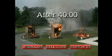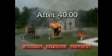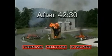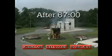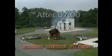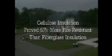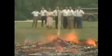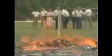After 40 minutes, the uninsulated building collapsed. 2.5 minutes later, the fiberglass structure fell. At 67 minutes, over an hour after the fire was ignited, the cellulose structure finally collapsed. The cellulose insulation proved 57% more fire resistant than fiberglass. This impressive data validates the results of the Canadian laboratory tests. In a real-life situation, 25 minutes of extra fire resistance can make a tremendous difference.